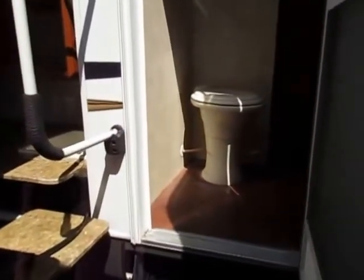Now this has 2 entry doors. Second door is direct access right to the bathroom. First timers are looking at this going, what the heck? Why is there a toilet with an outside door?